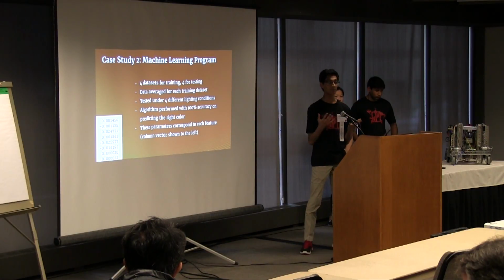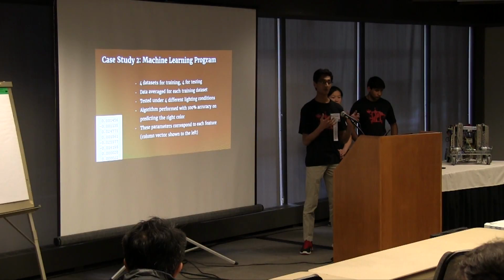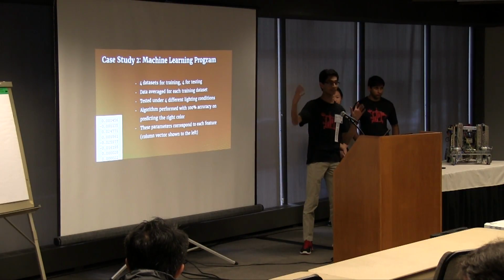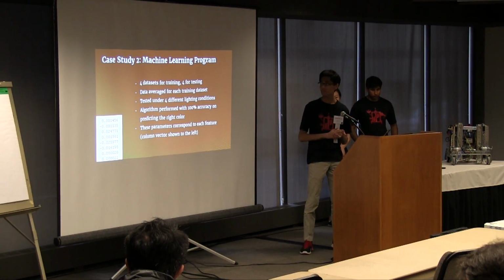As you can imagine, ambient lighting conditions in this case also matter. We're looking at the color of objects, and brightness and other factors like that can greatly affect the accuracy of a sensor. Under different lighting conditions, including dark, adding spotlights, things like that, we're able to really simulate what a changing environment would really look like.